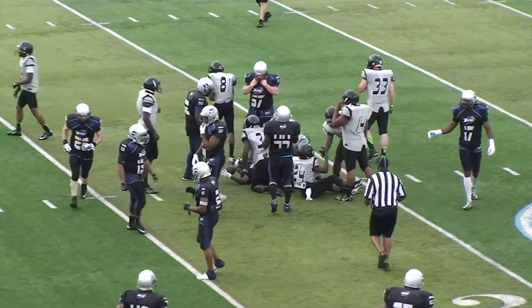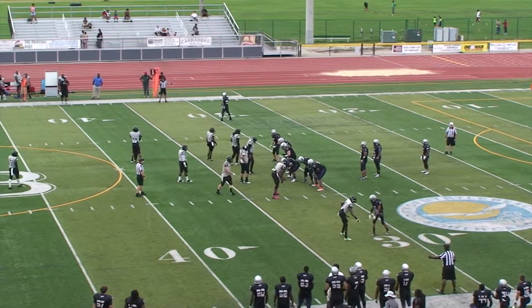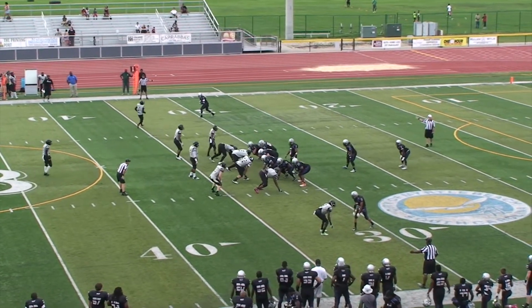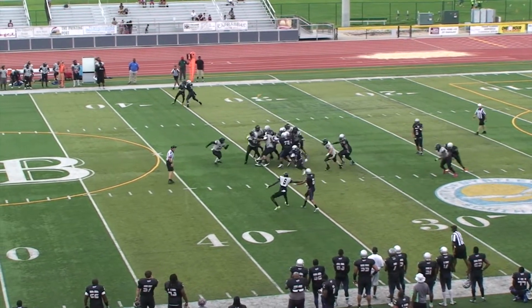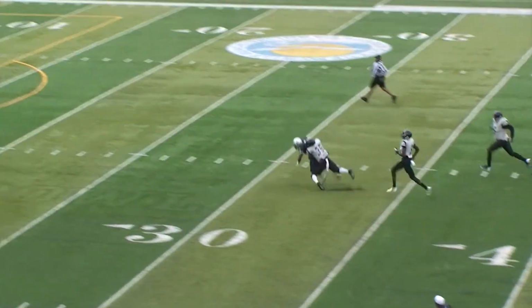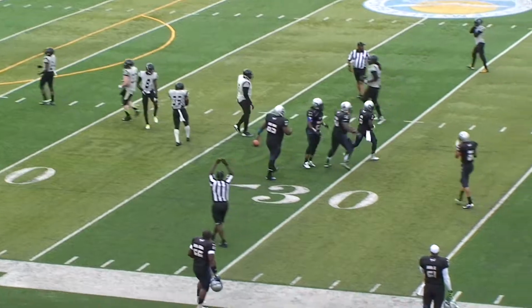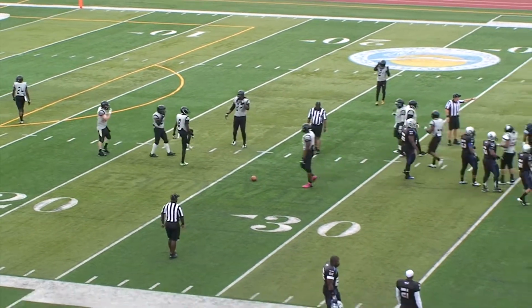Kickoff return about the 31 yard line. For the Havoc, we'll take over. He's got room. There is a flag down on the field, however. All the way back at the 30 yard line.